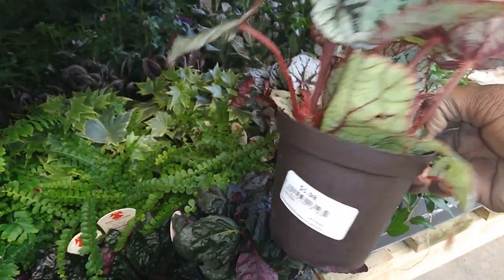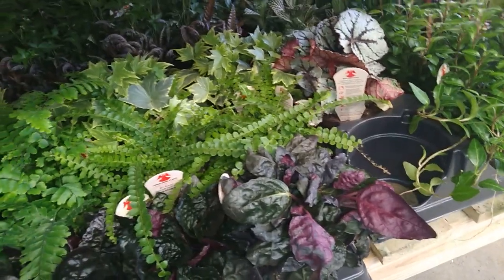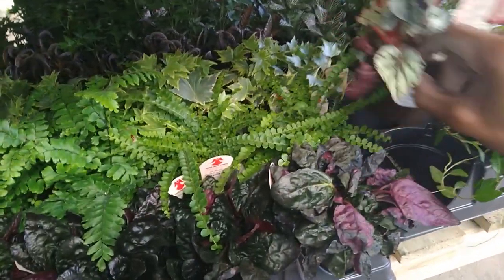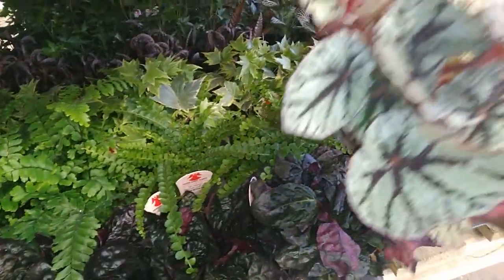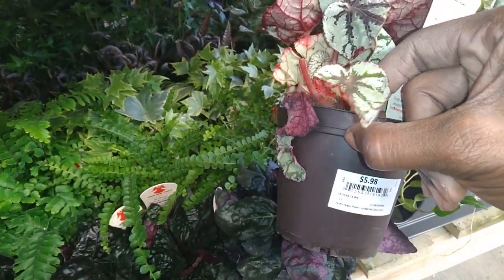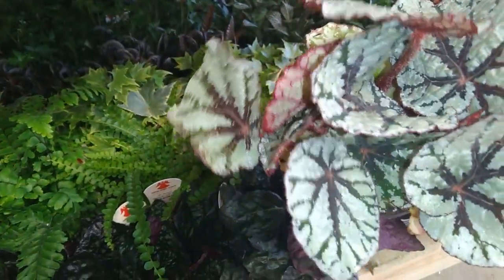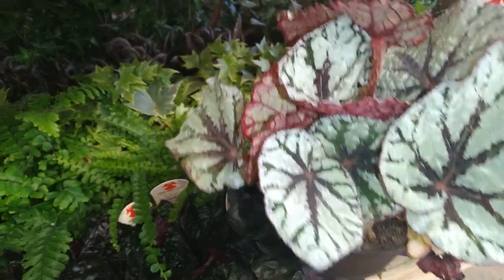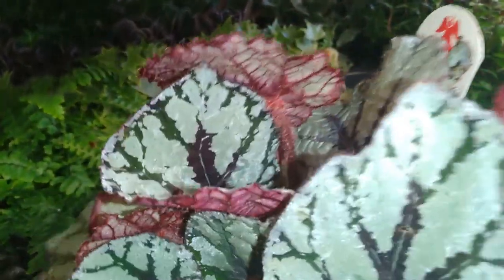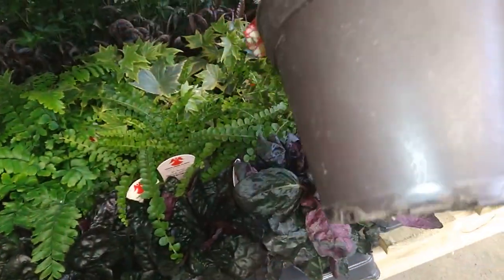Just $5.98. These are perfect. I think I used to have one of these in the beginning of my begonia obsession, way before I started following my lovely Rachel. Check out those hairs. This is magnificent. But yeah, you guys, this is one pretty plant here.